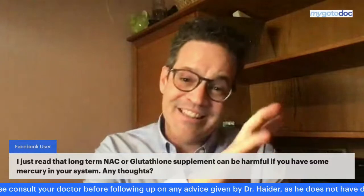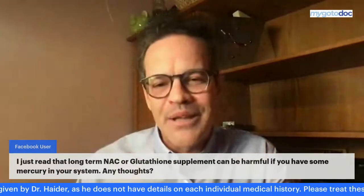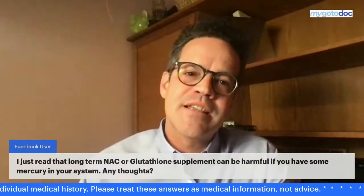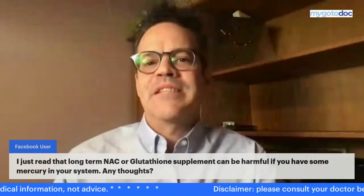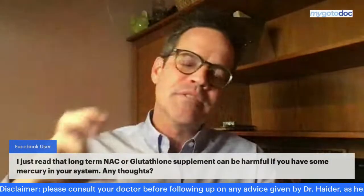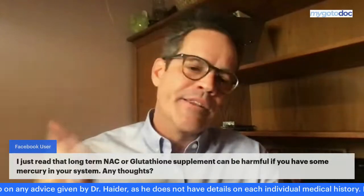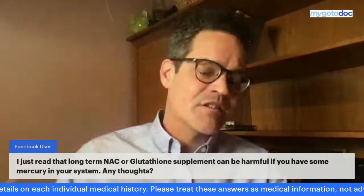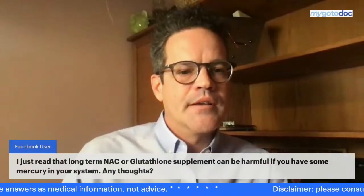NAC and glutathione can actually chelate. It can grab the mercury out of the cells that it's being held and bring it into the blood. And when mercury is in the blood, you feel terrible. And unless you're taking adequate steps to perform a true clinical detoxification, that mercury may be pulled out, may float around in the blood, and make you feel terrible for a few days, and then it'll just be deposited back where it was. So again, low dose NAC, not a problem, but if you're taking high dose NAC or IV glutathione, make sure to get those heavy metals checked first. Let's see, next question.